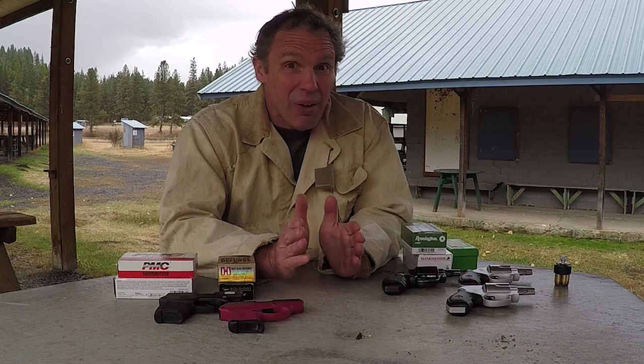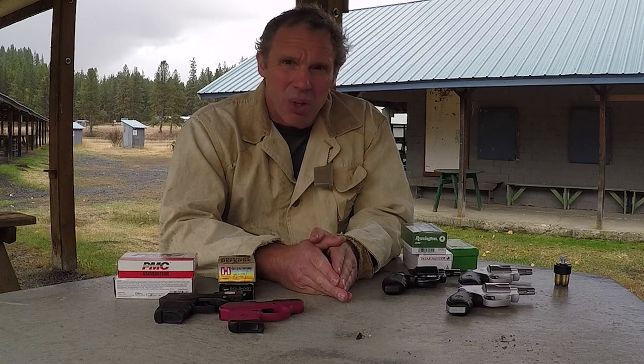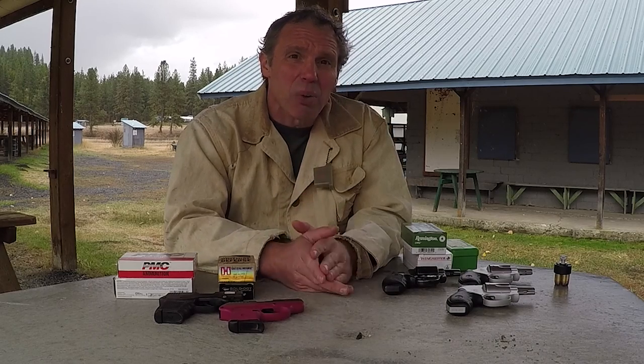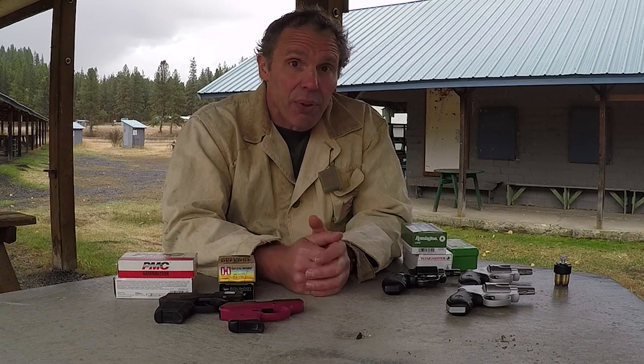Hi, we're out on the range today, so please bear with the gunfire you hear in the background and bear with the weather. Now, when it comes to concealed carry, your options as far as ammo and different types of guns go on almost ad infinitum. But today I want to talk about two calibers that are very often compared with each other, and that's .380 ACP and .38 Special, both of which are very popular and for good reason.